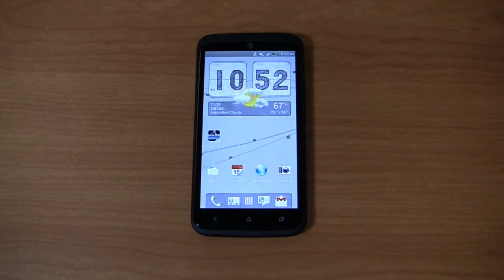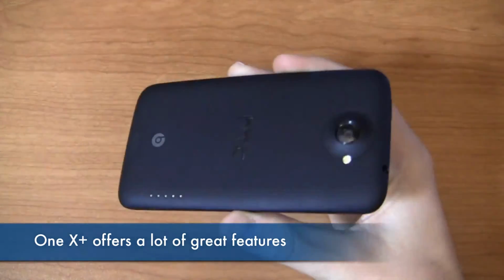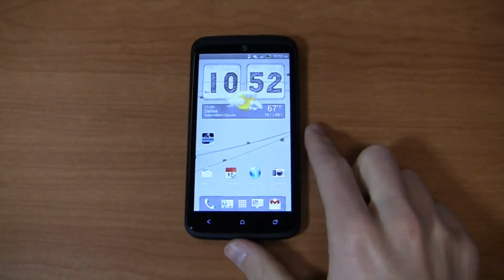So all in all, I'm really impressed with the One X Plus. I think it's really underrated. Take a look at it in an AT&T store. See if it's the device for you. I think a lot of people are really going to like this device. Great build quality, decent price, and a lot of internal storage, complete with Android 4.1.